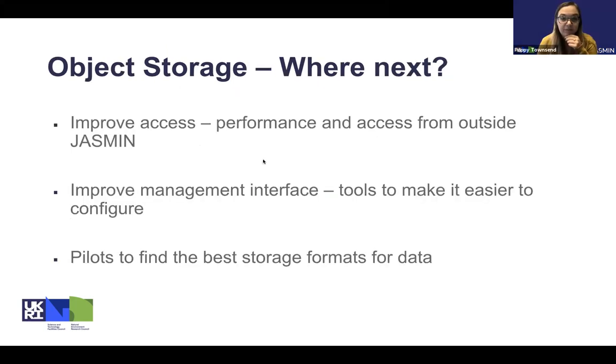Okay, thanks. So where next with the Object Store? We're going to be looking at improving access and performance and improving management tools as well, so you can better manage access to it and access rules for users to restrict or make the data open. There are also some pilots we're doing to look at best storage formats, because this is quite a challenge at the moment, particularly around NetCDF data. What's the best approach for us to take, and what's the community out there doing?